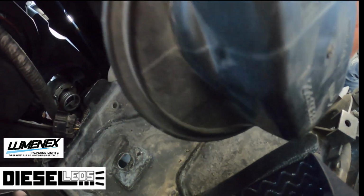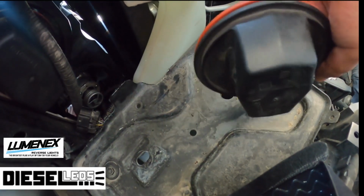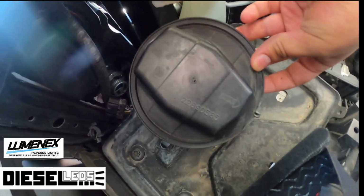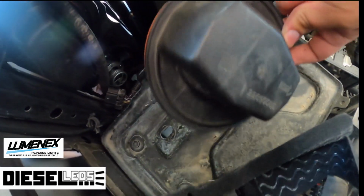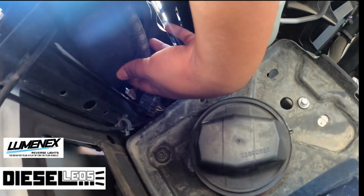So, lefty loosey, righty tighty. So, we loosen them up, go left. And to tighten back up, right. I recommend, if you guys do this, that you put the bottom one first. And then put the top one.